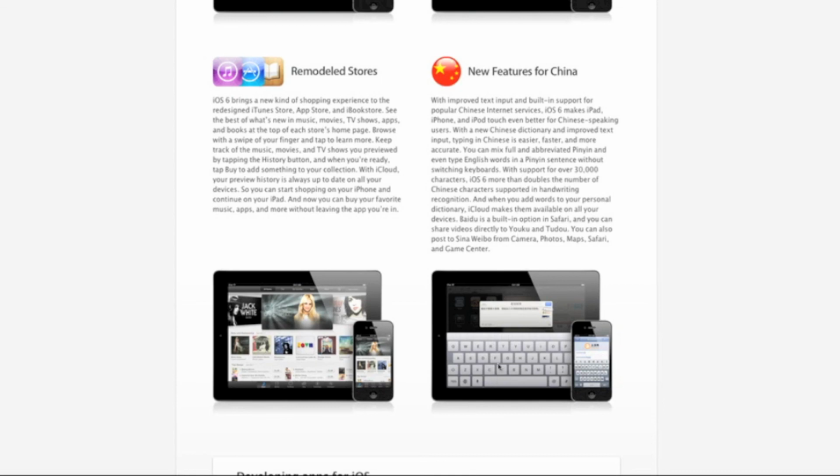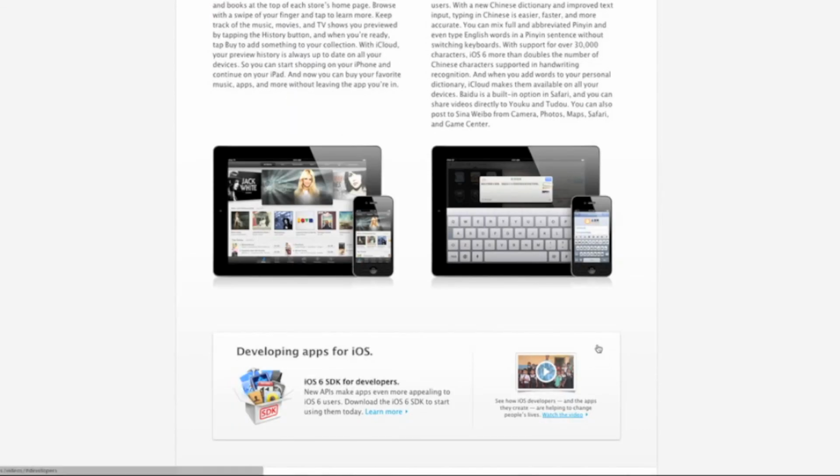And new features for China. They have an entire Chinese keyboard now, which is really cool. You can start typing the word, and then the character will come up, and you can just tap it and it'll put the character in there, so you can send Chinese messages. That's cool. And that's about it.